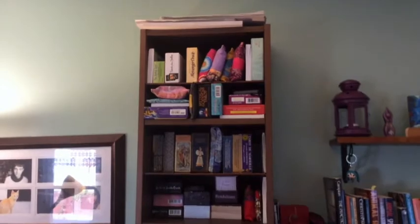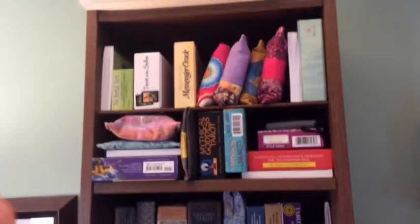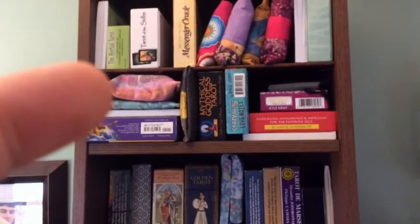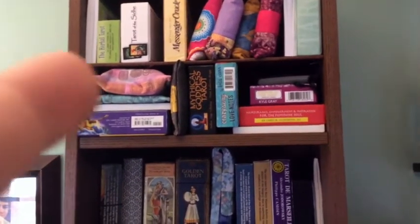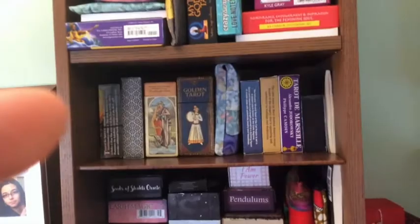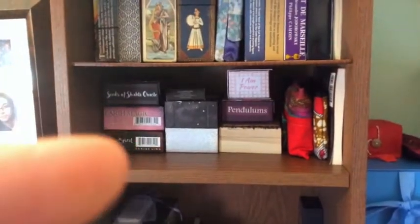So let's start out now with where I store my decks. I have this tall IKEA bookshelf. It has cubes on it. Up there on the top are my summer decks. Next down are Goddess and some oracles. Next down are what I consider my winter decks. These are some nature decks, things like that, pendulums.